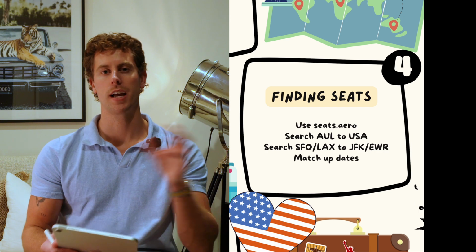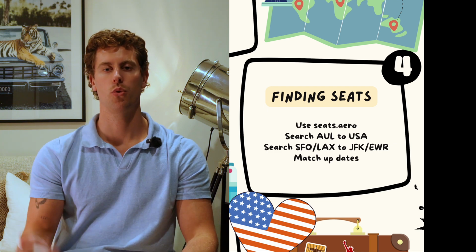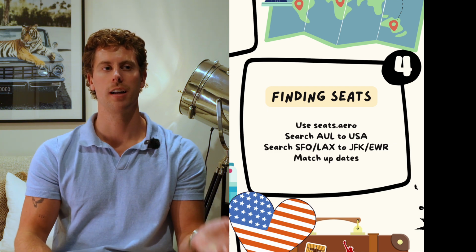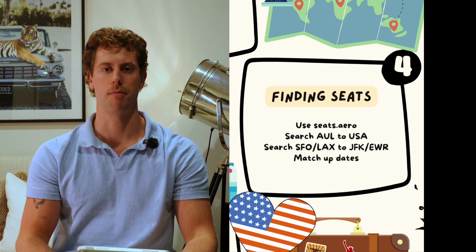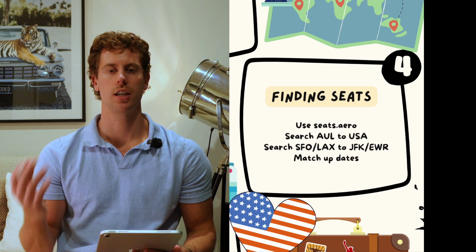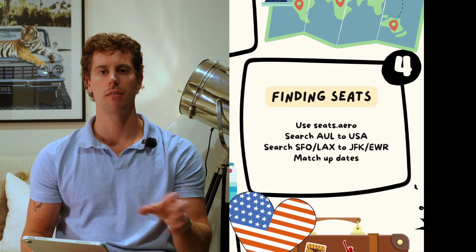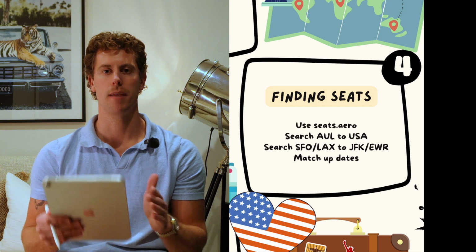What you want to do is match up the two flights so that they're fairly similar timing. You don't want to go through all that work of finding the first flight for the second flight to not match up. That's why for your initial search, I would keep everything quite broad. Just get a general gist of the dates, and then when you find certain months that have lots of availability, then try and match up the dates.